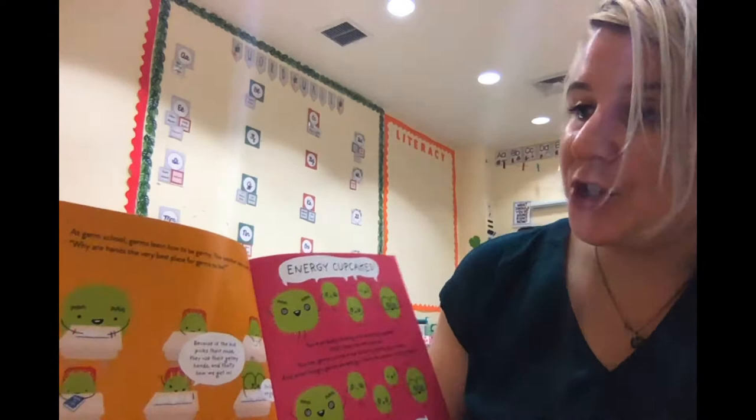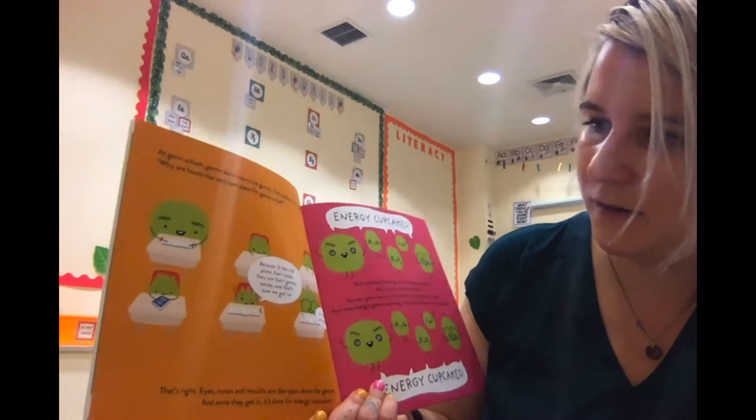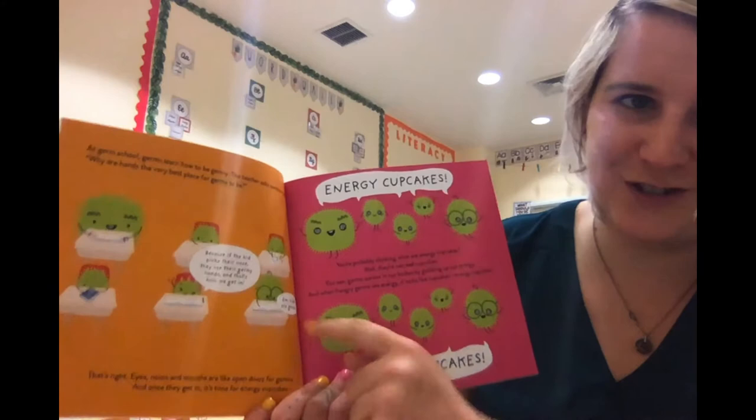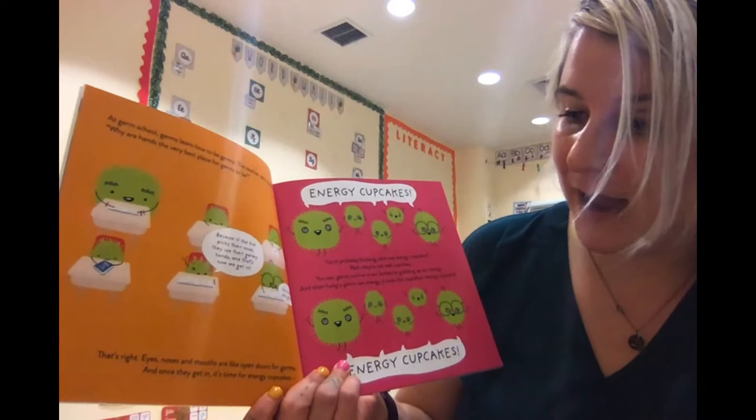At germ school, germs learn how to be germy. The teacher asks questions like, why are hands the very best place for germs to be? Because if the kid picks their nose, they use their germy hands, and that's how we get in. Ew, kids are gross. That's right. Eyes, noses, and mouths are like open doors for germs. And once they get in, it's time for energy cupcakes.